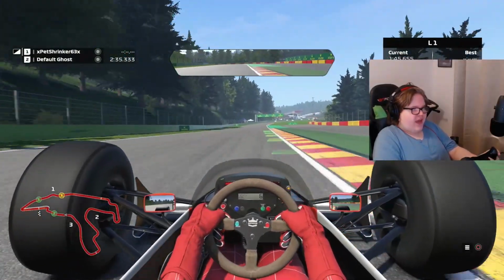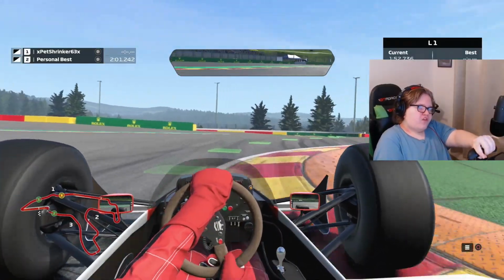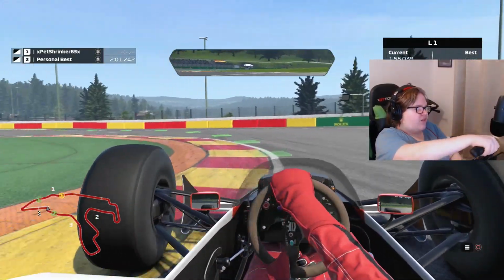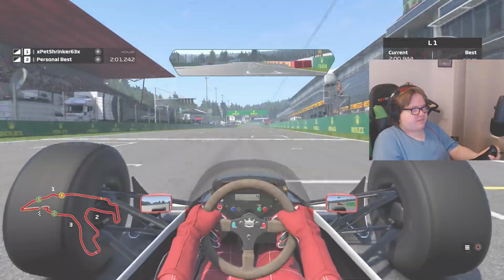Oh, you bet we can. That is lovely. Alright, here we come around the final corner. It's been an awful lap, but what a car this is. Get the exit nice, and let's see what car's next.